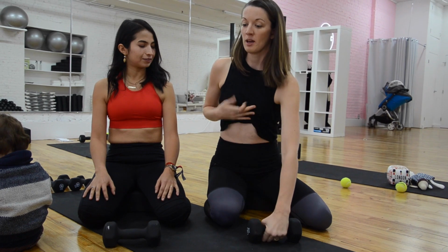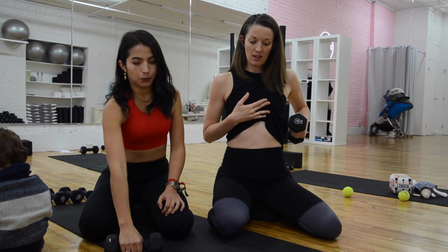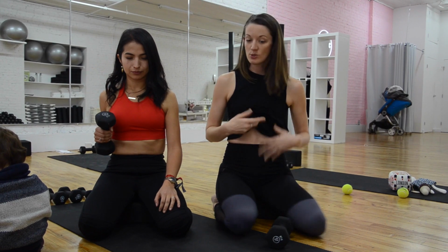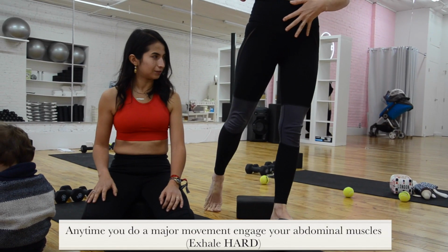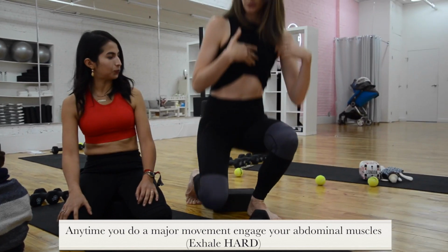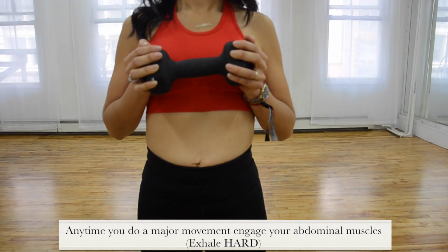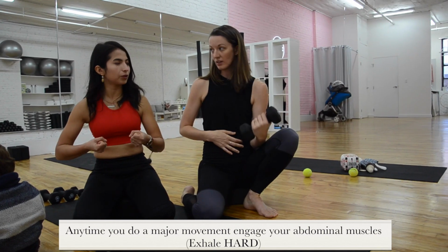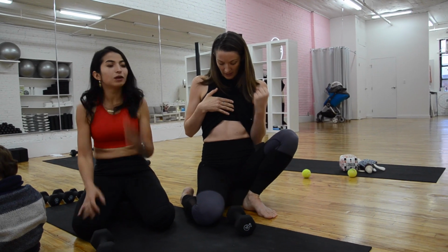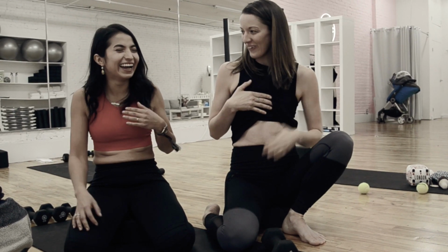This is every time you pick up groceries, you pick up those bags, you put those bags down, you stand up out of a position, you squat down, you wrap the core to come up. Any major movement in the body, and anytime you're loading force onto the body, if you're increasing that load, yep, you want to pull that connective tissue.